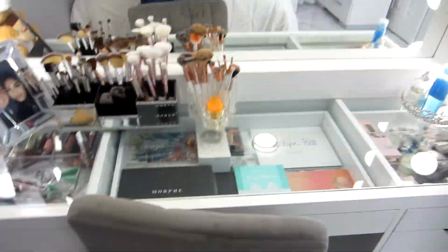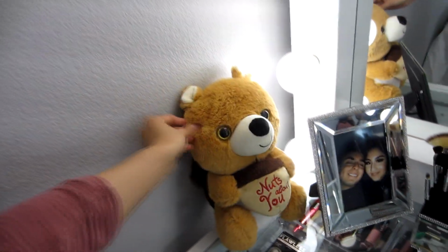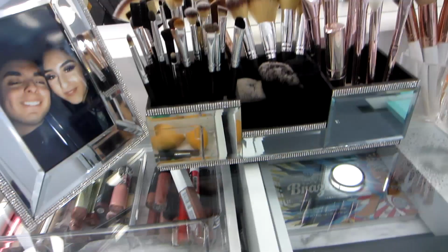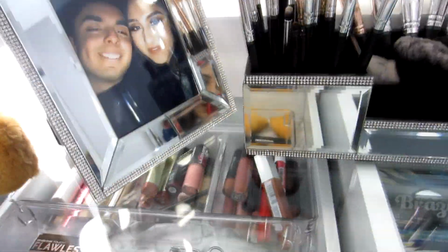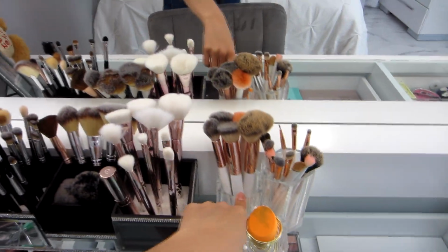And then over here, I'm just gonna show you guys a little bit about my vanity. So here I have this little bear that my boyfriend gave me, and then this is a picture of us. I got this frame in Burlington, and then I also got this thing to place my brushes, which I also got at Burlington, and I love that it matches the frame. And this one right here, I already had it. I had gotten this one in DD's.